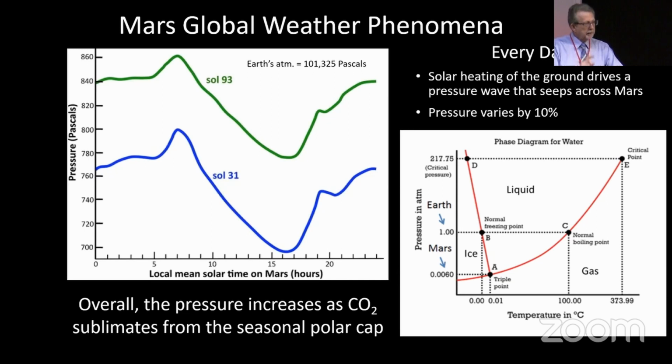The key diagram here is on the right. This is a phase diagram for water. You can see where Earth is, where you have a pressure and temperature, and that whole triangle that says liquid. This is where water would exist on the surface. And of course, it exists on the surface of Earth. But as you can see, Mars is virtually at the triple point.